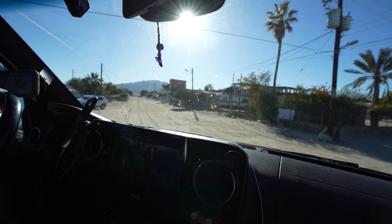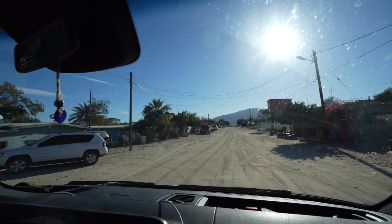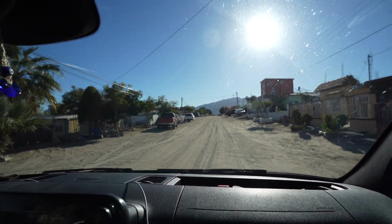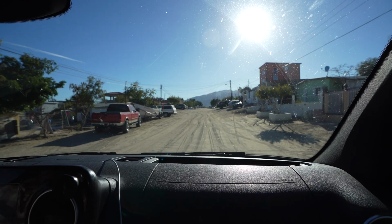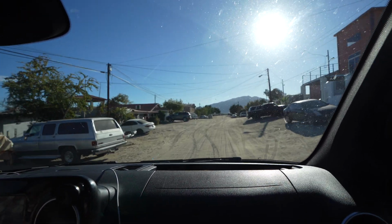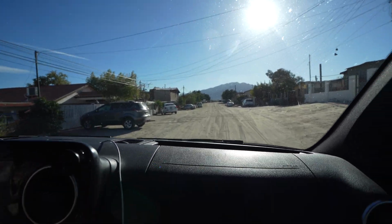So our van is 11'6". We are going underneath power lines here in the city that I can see they're bumping as I go underneath them. So hopefully we don't end up taking out the power to a whole block in some little Mexican village somewhere.